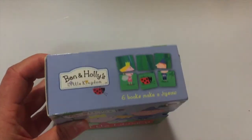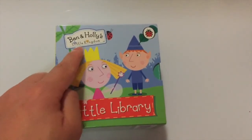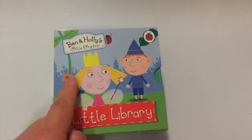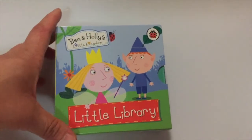Hello everyone! I've got a few children's picture books of Ben and Holly's Little Kingdom in this little library box. This is Princess Holly, her best friend Ben Elf, and the little ladybird, Gaston.